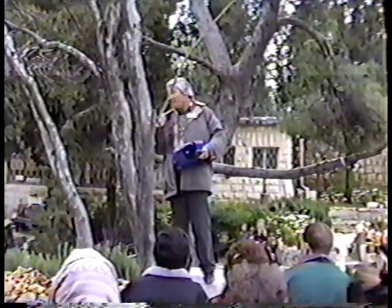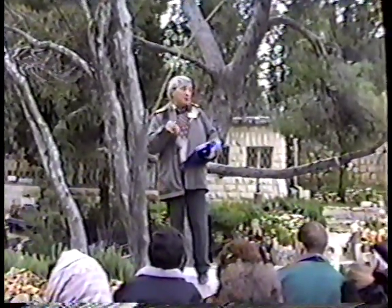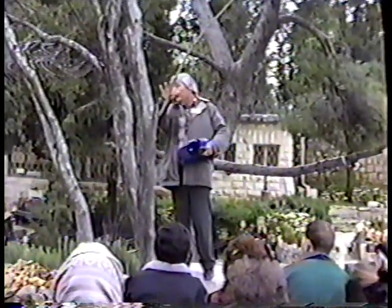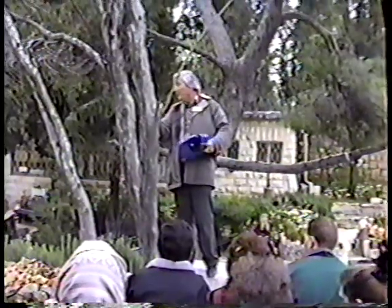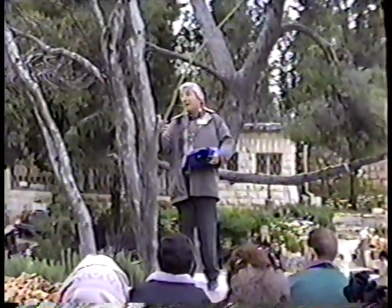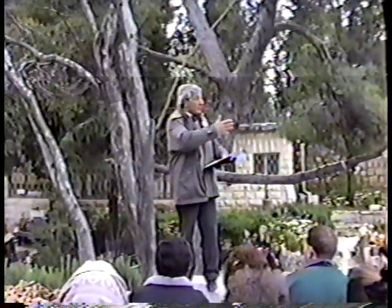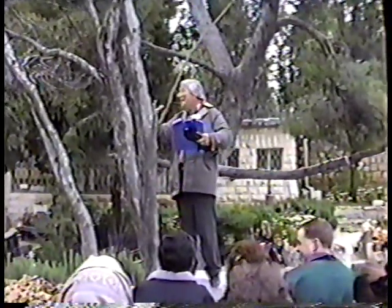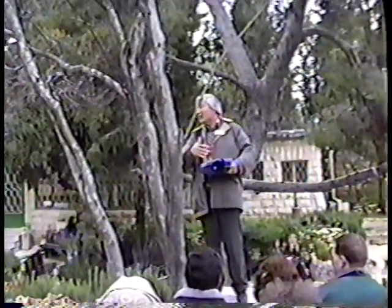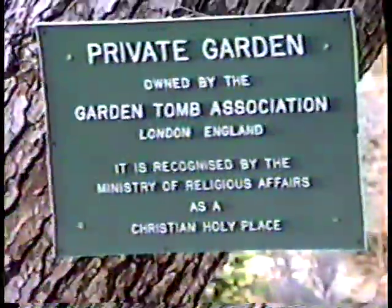This area has been a garden since before the time of Jesus. Further up behind you is a water cistern, a water container. In Israel, you will know, it only rains in the winter months, and then you have to collect your water here and store it for the rest of the year.